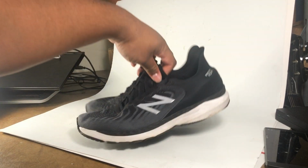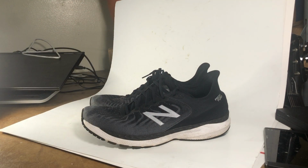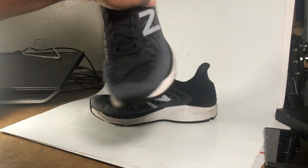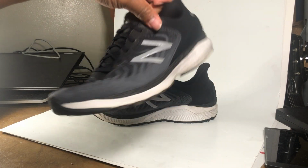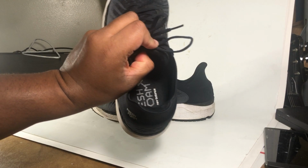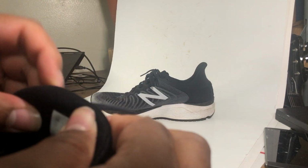So, some New Balance Fresh Foam. These are surprisingly in really good shape. I'll probably just give them a little spritz, a little clean off. You know what I'm saying? Their insides are really nice. These are size.